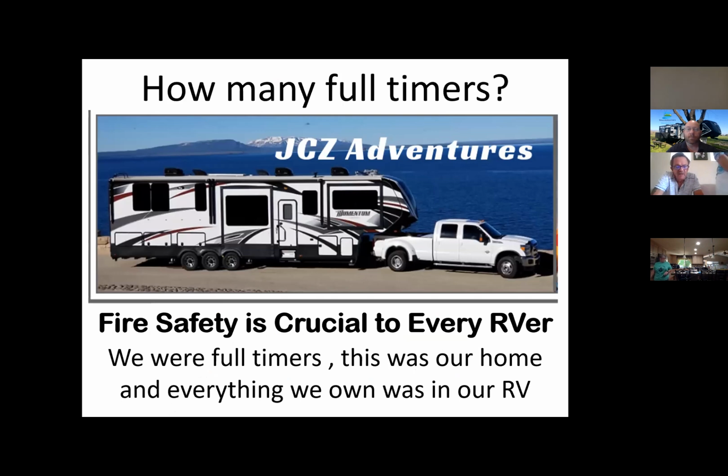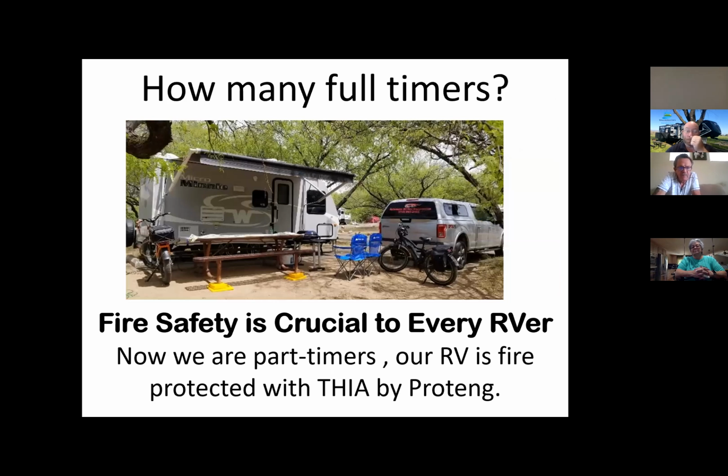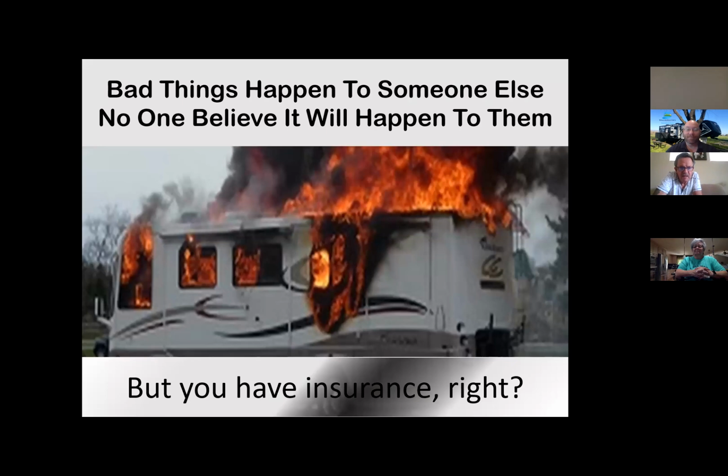This was our Momentum last year at Yellowstone Lake in Yellowstone, and we were full-timers at that time. Just a few months ago, we bought a winter home here in Arizona and a much smaller travel trailer, and we will be continuing to travel in the summertime. Especially if you're full-timers, everything we owned was in that trailer pretty much, or that truck, so that's something really to consider. And now we're in the small truck and the travel trailer with our e-bikes. We want it all fire protected, and it is.